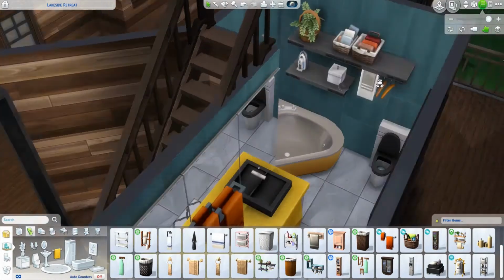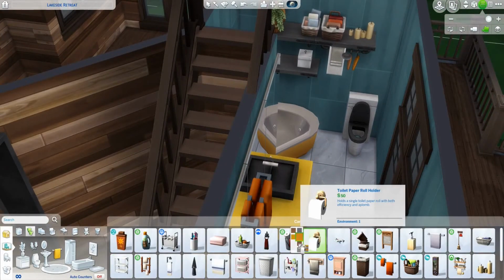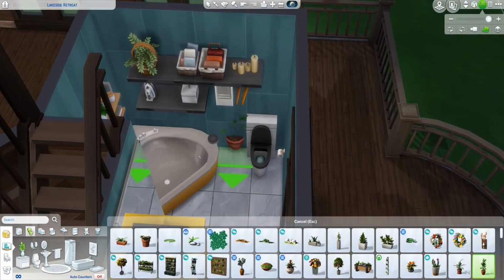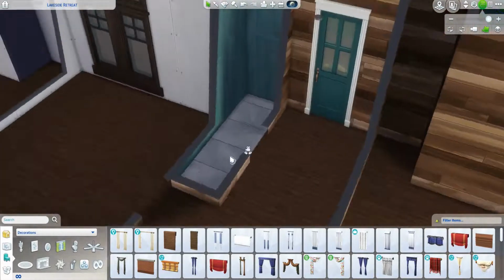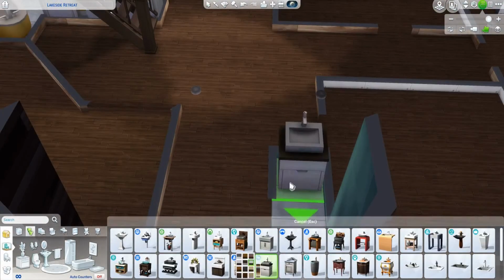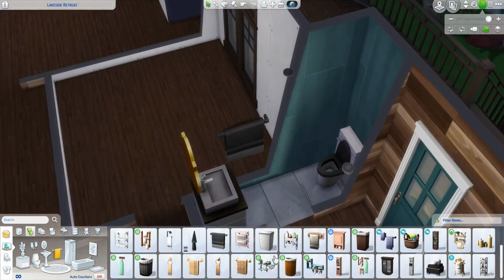There are, I think, 2 more bathrooms. So one of them has a shower. And that one just has a corner bathtub. Which, again, I have not playtested anything. It might change. I don't know. I guess we will see.